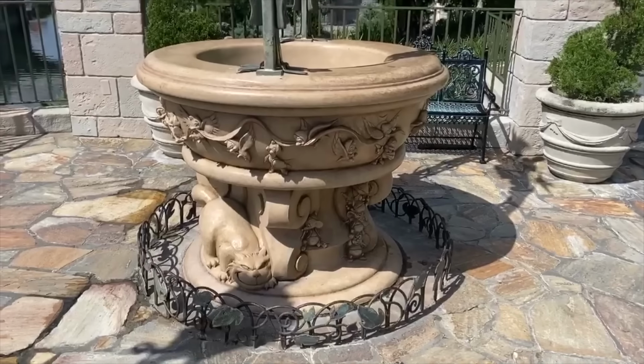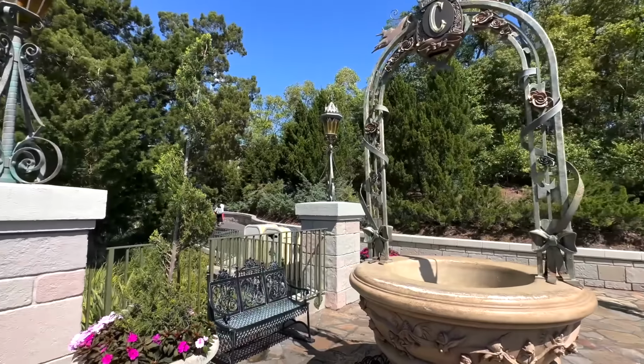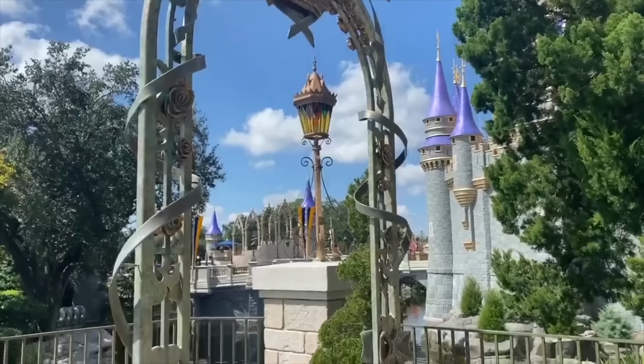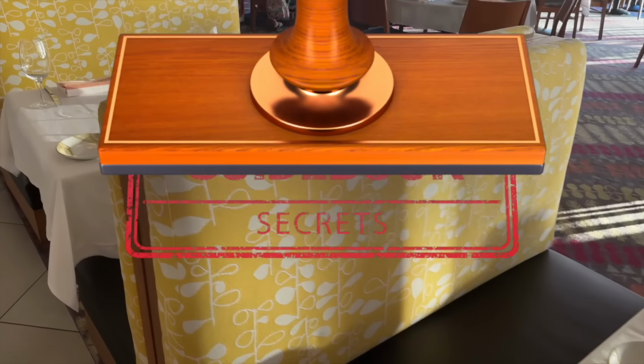But what better place to make a wish and help wishes be granted in return than by tossing your nickels and dimes into Cinderella's wishing well in the Magic Kingdom? You can find it to the right-hand side of Cinderella Castle, close to Mirabelle's meet and greet location. There should also be a PhotoPass photographer nearby in case you want to get a couple nice shots as a keepsake. All right, guidebook secret number 6.